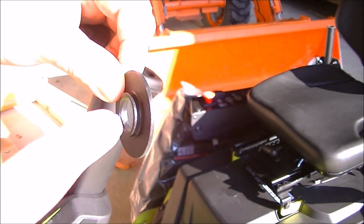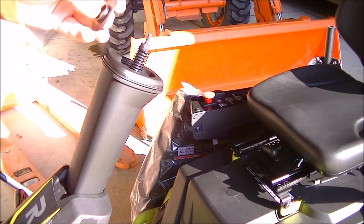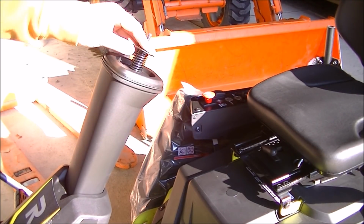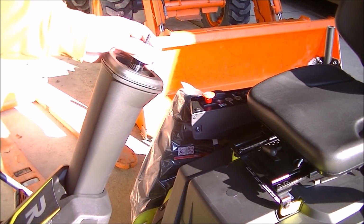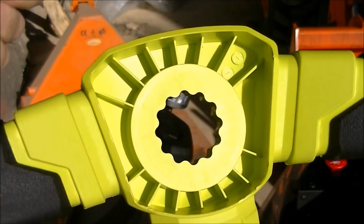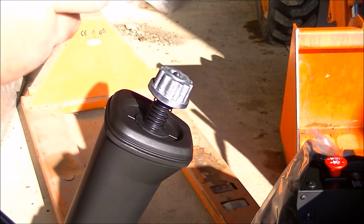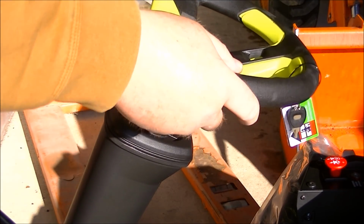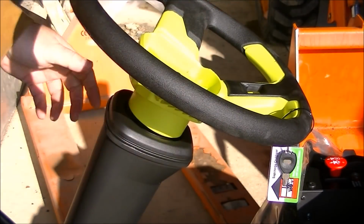Then we have our kit, which is our washers. First, the washer with the bevel goes up, then the spring. Next, the washer with the bevel goes down, here on top, like so. The splines of the steering wheel go over the splines of the aluminum nut. Make sure your steering wheel is straight. Locks in like so.